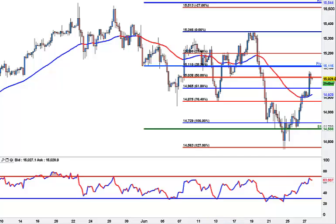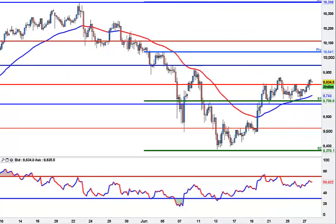US dollar yen. This is the reason why I was bullish on the US dollar yen this week. Again, S1 held really well, 97.10, and I'm looking for at least 99, 98.80 up here. So I'm just ramping the stop up and letting that be.